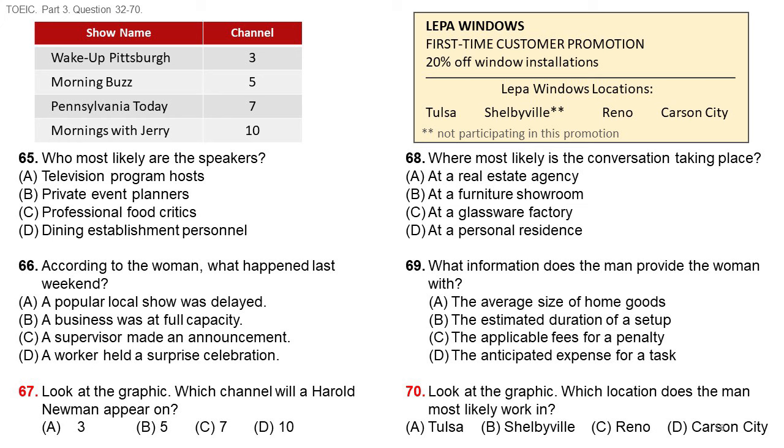Really? I heard that he was going to be on Mornings with Jerry. No, he is only scheduled for one program. Our manager will appear on the show you mentioned.